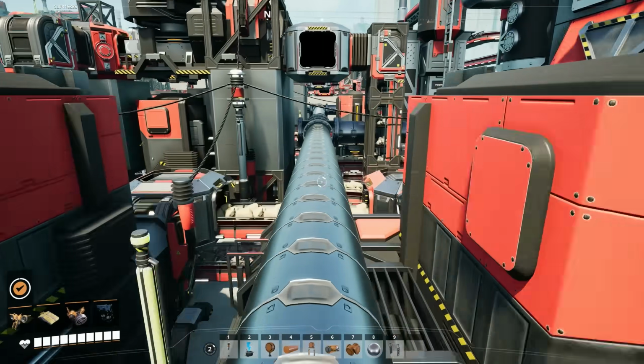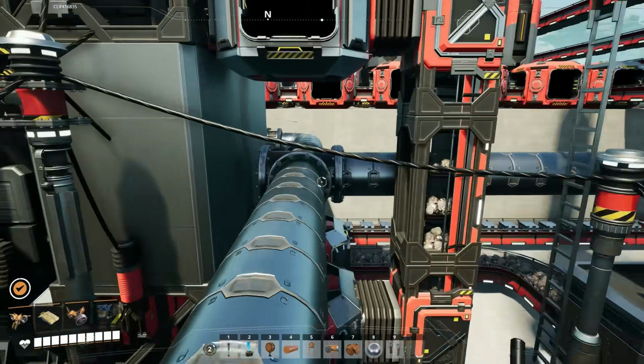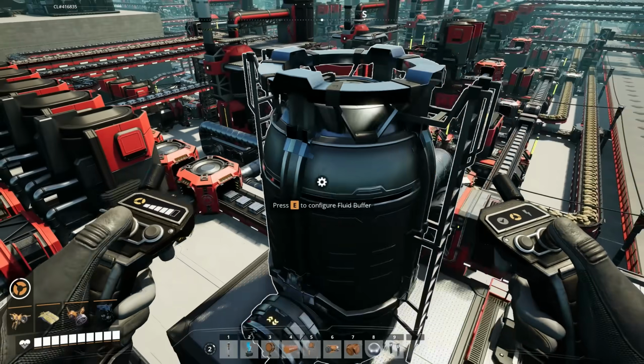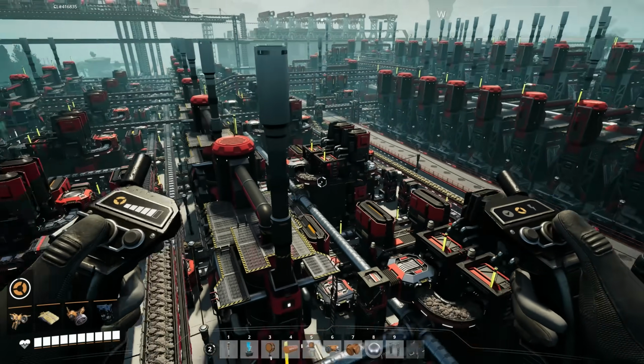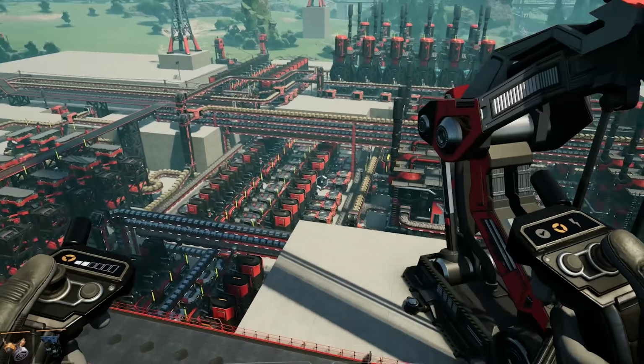And I ran it all the way through here, going to all of these different refineries, hooking them all up together, and then at the end of the line, again, up to a fluid buffer. So all of this is set up and ready to go. Now there's just the whole other side to set up and make ready to go.